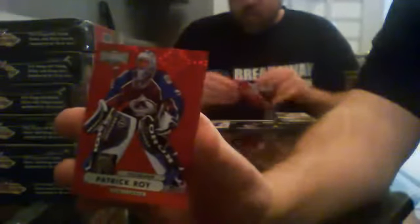Yeah, that soccer stuff's going for crazy prices. We're considering doing a case break of soccer. Well, I'm considering it. I think we could fill a case break of that stuff.